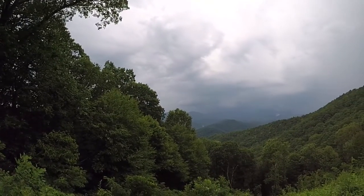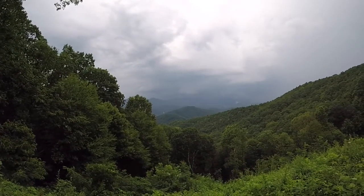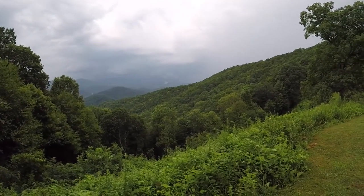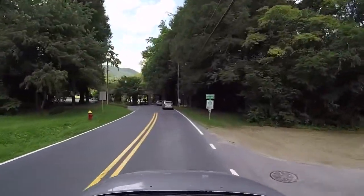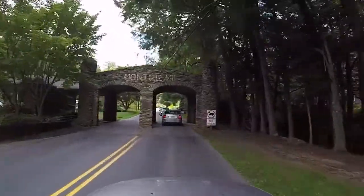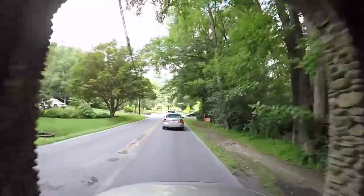The tall, majestic mountains of Asheville and the surrounding areas are one of the biggest reasons tourists visit this area. Today we visit Montreat in hopes of finding a view atop a mountain. Our trail today is the Lookout Trail.